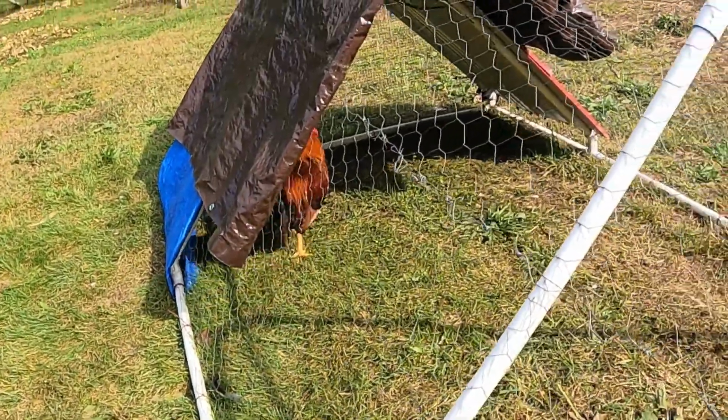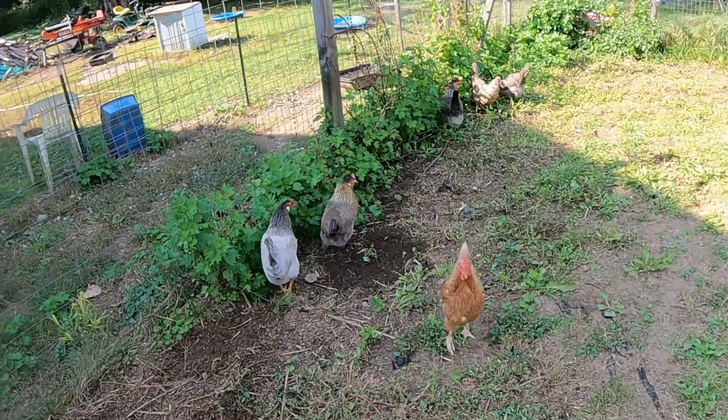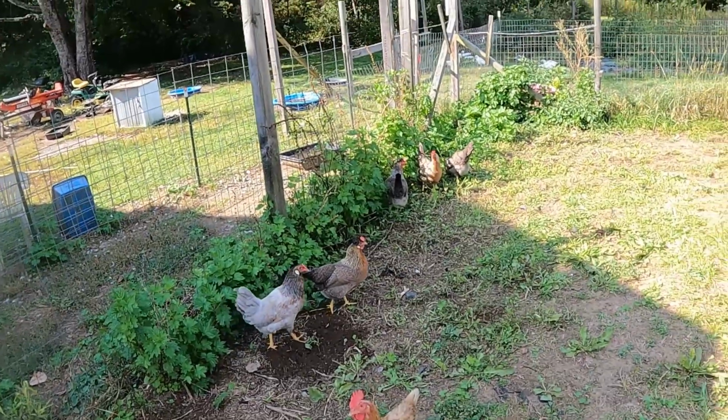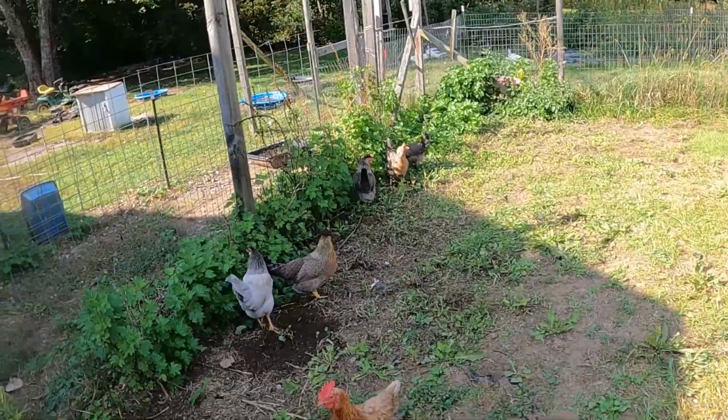We didn't have room at that time. We're still processing, trying to make room for the new. You laid an egg for me, thank you. We're still trying to make housing. We have the cream leg bars, and there's plenty of room in the tractor for them to be in for several weeks. This is the one we raise meat birds in, so there's lots of room.